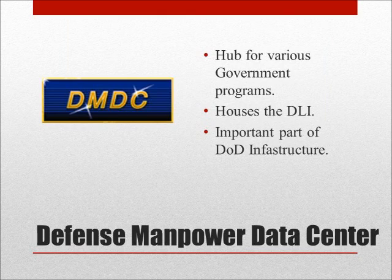I work at the Defense Manpower Data Center. It is a hub for various government programs, more importantly, programs like medical information for soldiers and their families. For example, if a soldier wants to get prescription medication overseas, he has to be registered with the database that we have here at DMDC. And whenever he goes to get his medication, he swipes a card and it's double checked through our database and he can get his meds. But if for some reason our database goes down, he can't get his meds, it's going to be a problem.